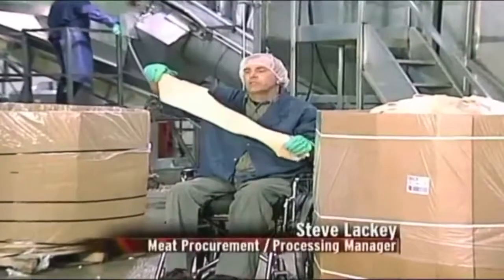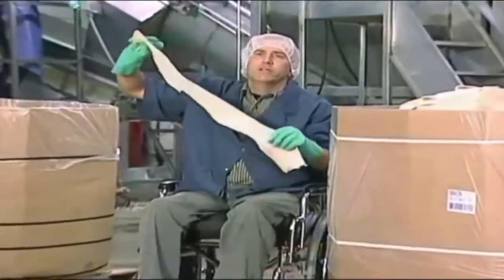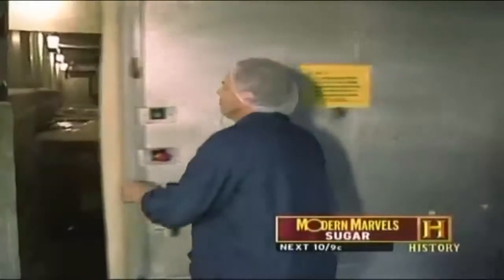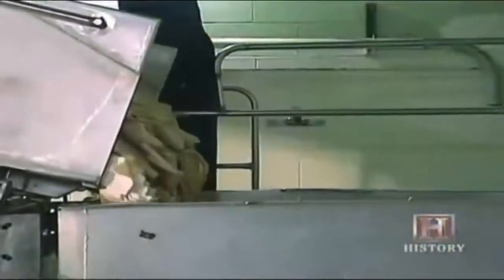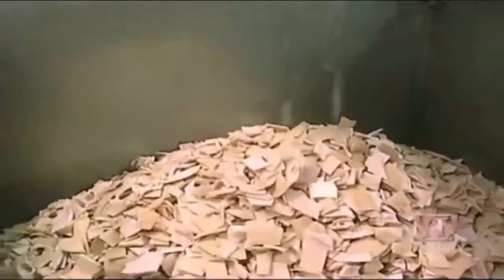This is a raw pork back skin. We receive these skins in every day in 40,000 pound shipments. The material comes in, is inspected, and goes into the freezer because we run everything in order of age. So we're running the older material first. They take Porky's hide and cut it into 1-inch squares to ensure a uniform product.